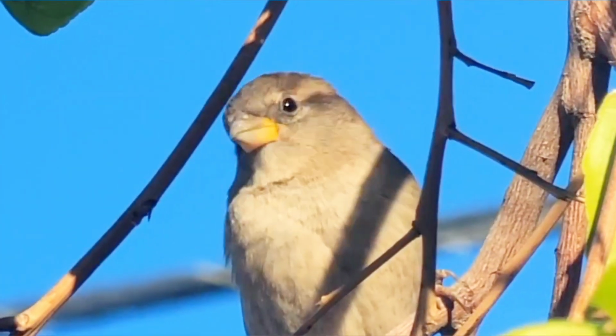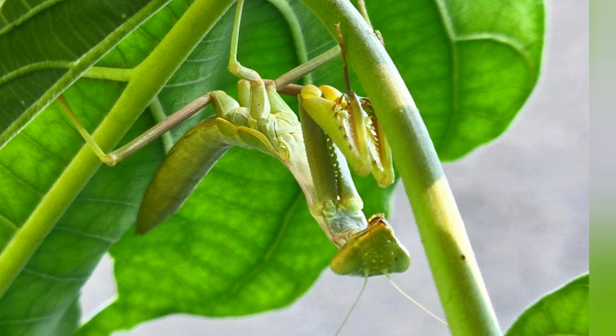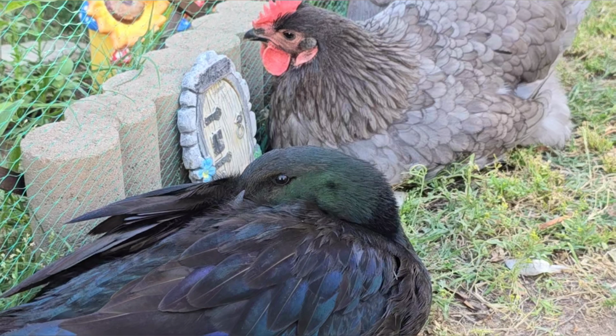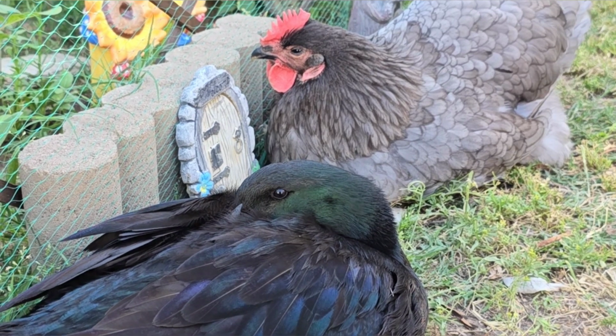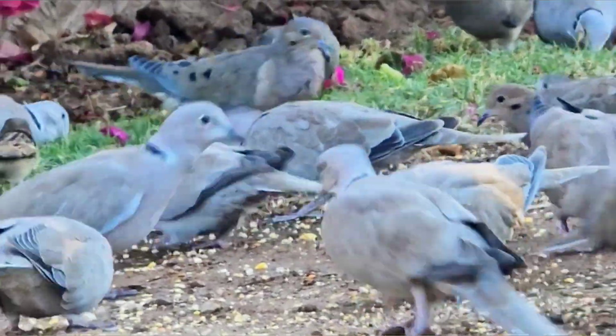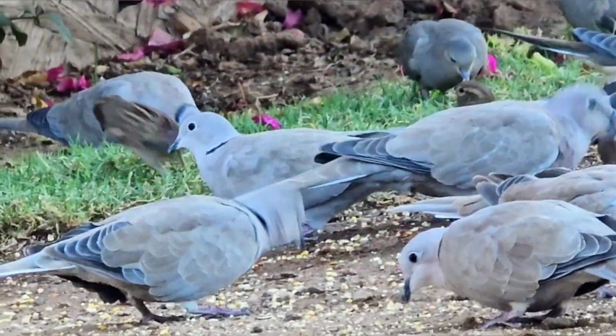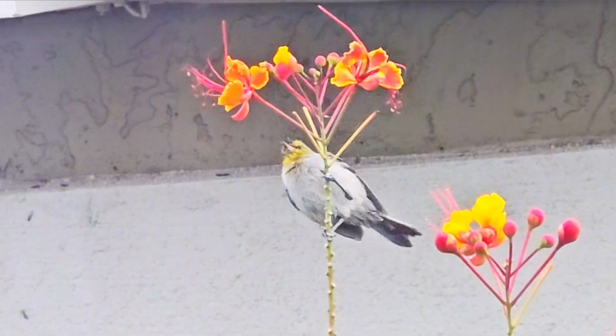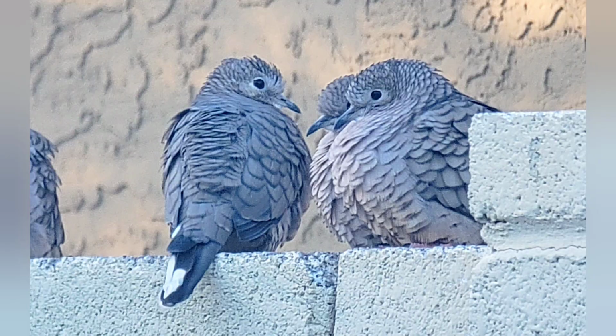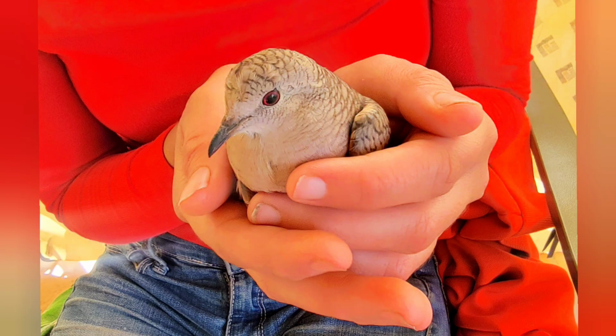Providing food is the first thing you want to offer to attract birds and insects to your garden. Since we have free-range chickens and ducks, the wild birds naturally visit the garden to eat leftover cracked corn. If you don't have chickens or ducks, you can still purchase bird food at your local store. A few common desert birds you might see would be verdins, Inca doves, and mourning doves.